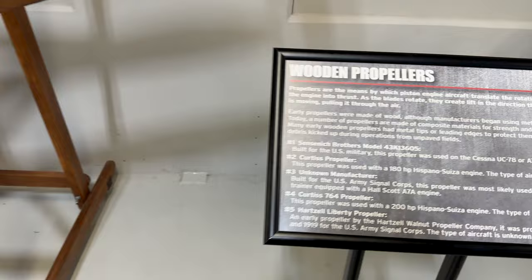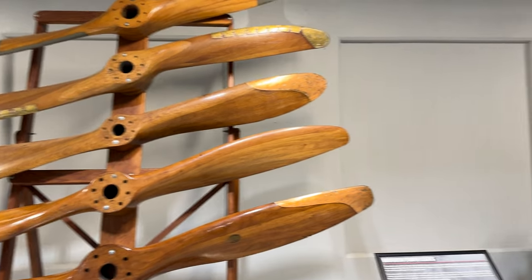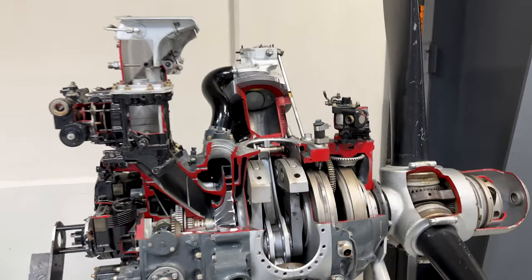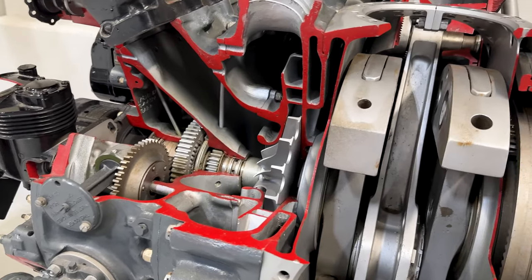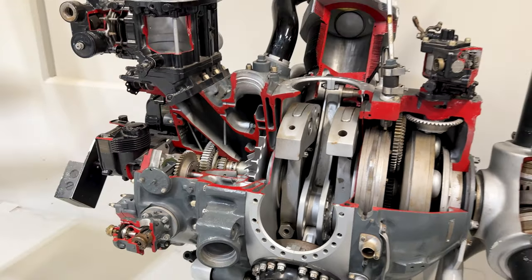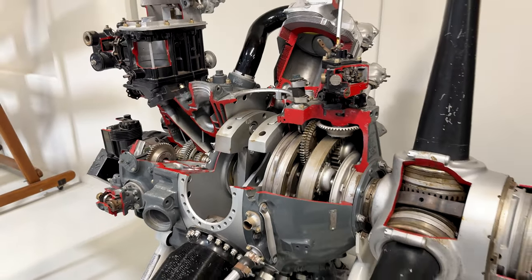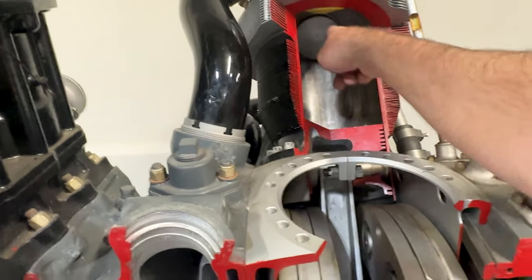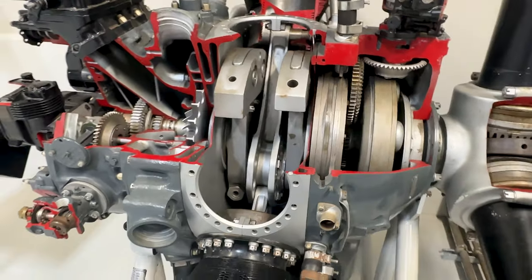Okay, I never thought wooden propellers would be interesting, but you never know. And next to that, we have a cut down radial engine, which these things always kind of amaze me how they worked. Like, how do all the piston rods connect to the same crankshaft when they're across from each other? And even now that I can see the inside of the engine, I'm still just as confused. And just look at the size of the valves. This is absolutely an engineering marvel.